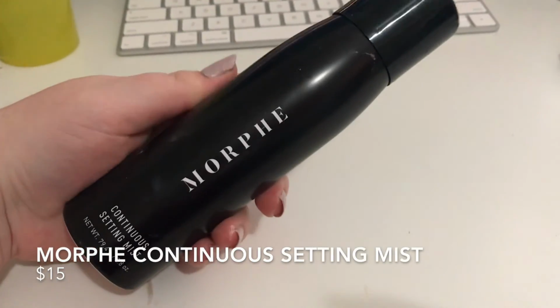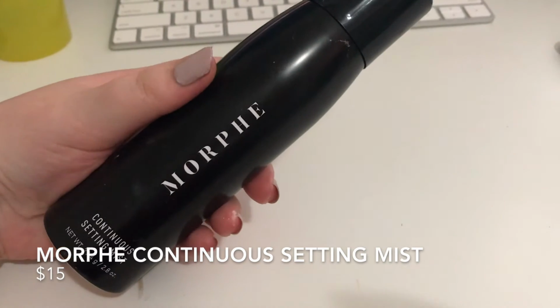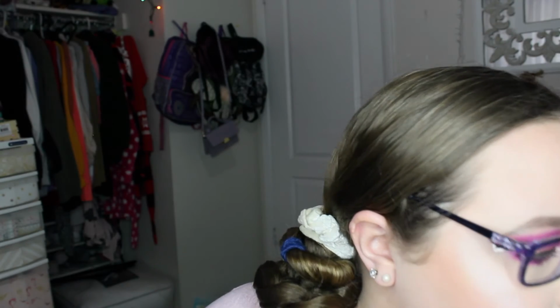And then for setting spray, my favorite setting spray is the Morphe Continuous Setting Spray, which looks like this. I got this for Christmas and I've had it before. It's just the most fine mist. Love the scent of this. This is just a really good setting spray. I don't know what else to say about it.